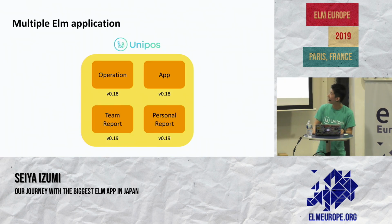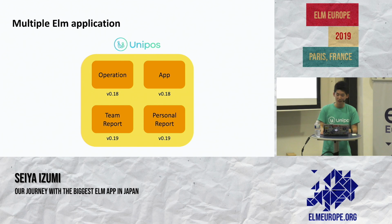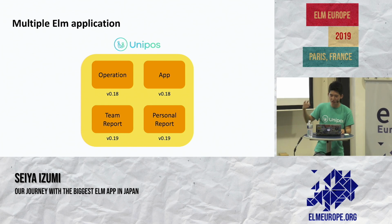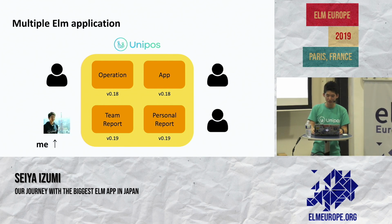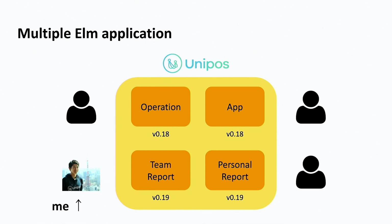Our product, Unipos, is composed of 4 separated Elm applications, and App is the oldest one, and Unipos was started from App. Last year, Operation was added, and this year, Team Report and Person Report were added. Front-end engineers work on each application. Each application has a different domain, so, for example, the engineer who works on Operation doesn't have to care about any possible influences to other applications. So domain responsibility is completely decoupled.